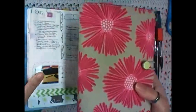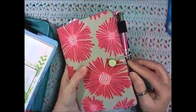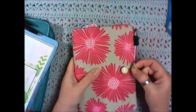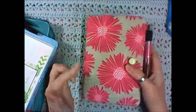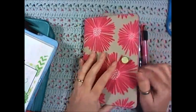So let me show you what I have in here. And I did this simply because it was too cumbersome to carry around the Hobonichi with me. It just wasn't very convenient, especially when I have my shopping list, or I wanted to put my wallet back in here, so that's what I did.